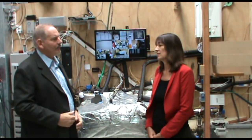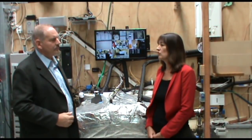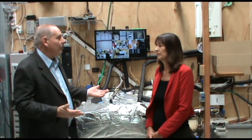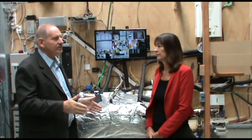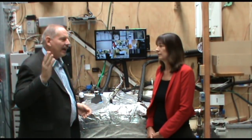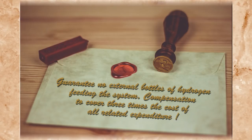I think common sense tells us that no one in their right mind would go through this degree of effort in an attempt to fool major corporations with a stunt that could easily be discovered with an on-site inspection. However, in order to guarantee that there's no external supply or tanks of hydrogen feeding through the system, H2IL will arrange a pre-travel contract for approved visitation. The guarantee covers all traveling, accommodation, and related expenditures to be reimbursed not only in full, but tripled should this be the case. That is truly reassuring.